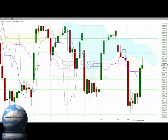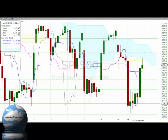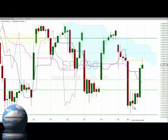Now, interestingly, the area at 1181 acted as resistance for this market for the next few hours of trading as well. We had a couple of indecisive type candles, and then a bit of bullishness coming into the market in the fourth hour of trading with a larger green body, and the market making a higher high and a higher low, and that was the start to the uptrend and the retracement of this very large sell-off that we saw at the beginning of trading.